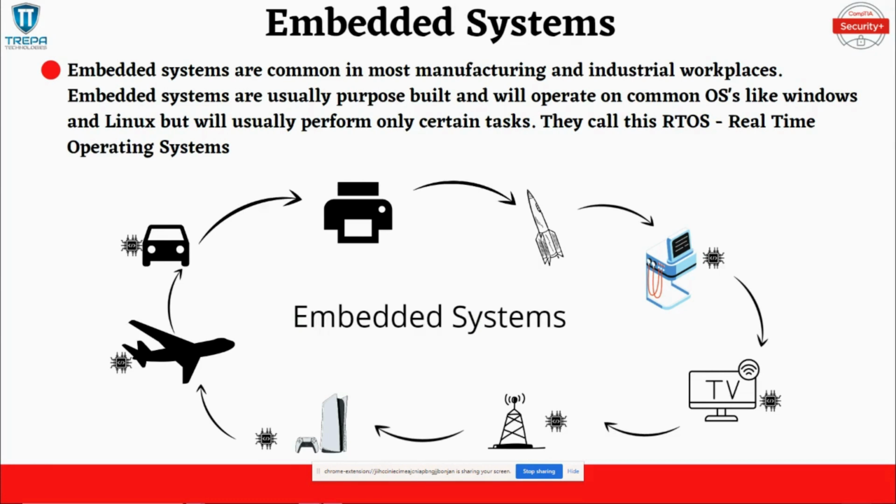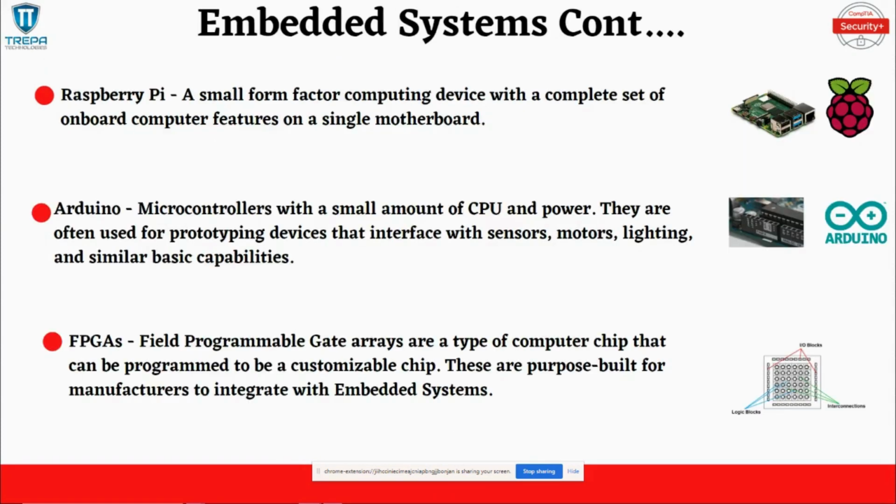Embedded systems make up a lot of the technology we use daily in our homes or out in the world. Most smart devices, gaming systems, vehicles, and planes will use embedded systems. Now let's go over some of these embedded systems. A Raspberry Pi is a small form factor computing device that functions just like your desktop or your laptop. It contains the same input and output devices as a regular computer on a single small motherboard.